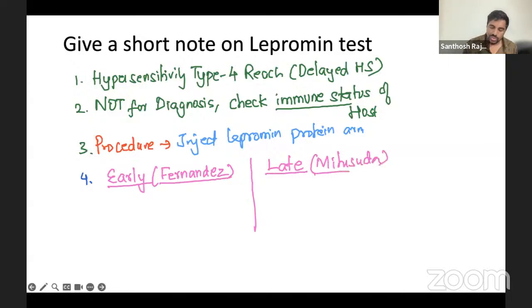After E comes F, easy. For the other one, late, LM: after L comes M. So Mitsuda. You remember it like that.